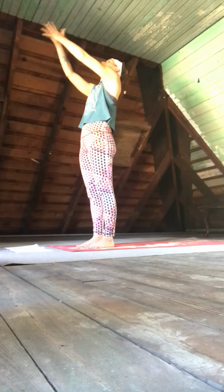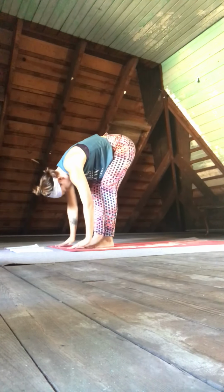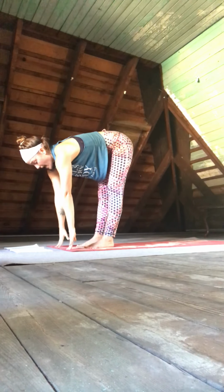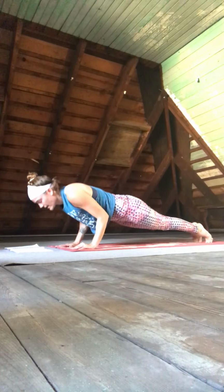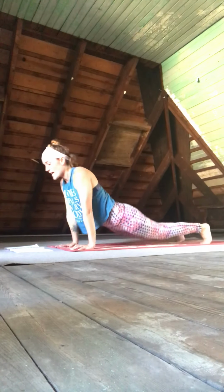Inhale, arms up to the sky, gaze up. Exhale, hinge at hips, hands to the ground. Inhale, straighten spine, gaze forward. Exhale, plant your hands, jump back. Lower Chaturanga, elbows backward. Inhale, up dog. Exhale, down dog.